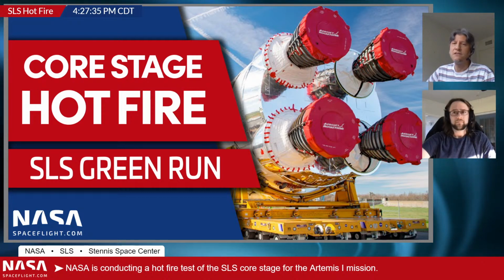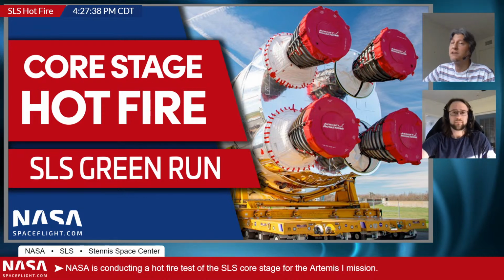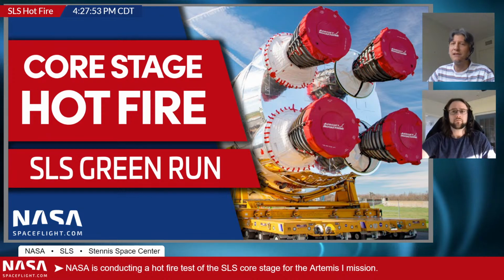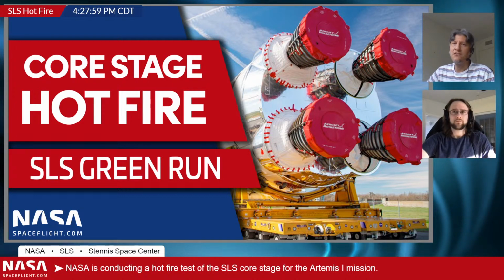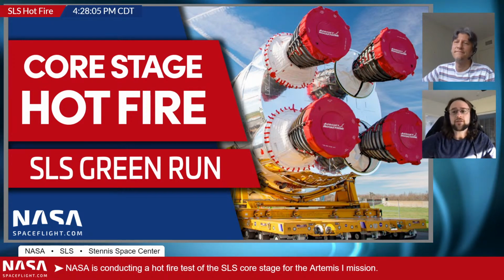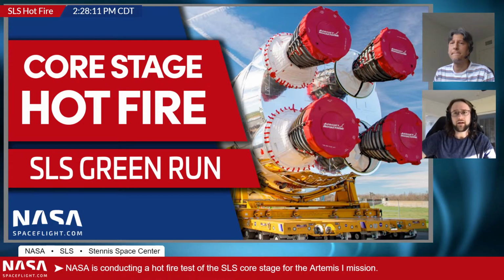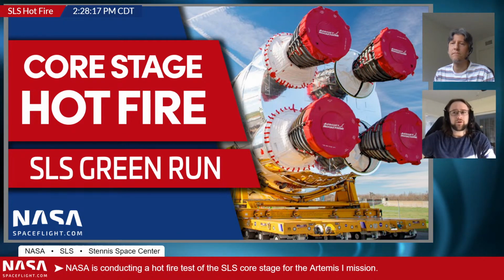The test is to verify that the stage can give them all of the things they need to fire for 8+ minutes from launch pad to MECO. And if they do that correctly, really the major piece of this test that they won't test will be navigation, since it's a static test firing. Yeah. So now that brings up a good question, and some people are asking various things. Igor with a €5 super chat is asking, why is it called the Green Run?